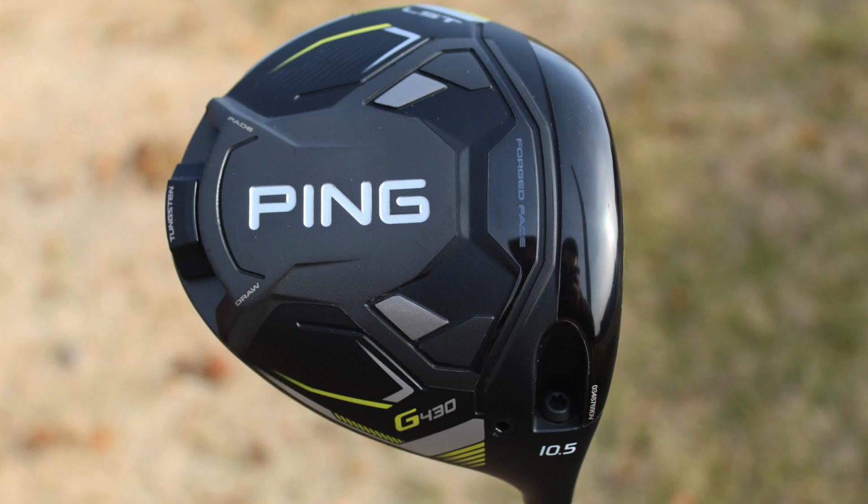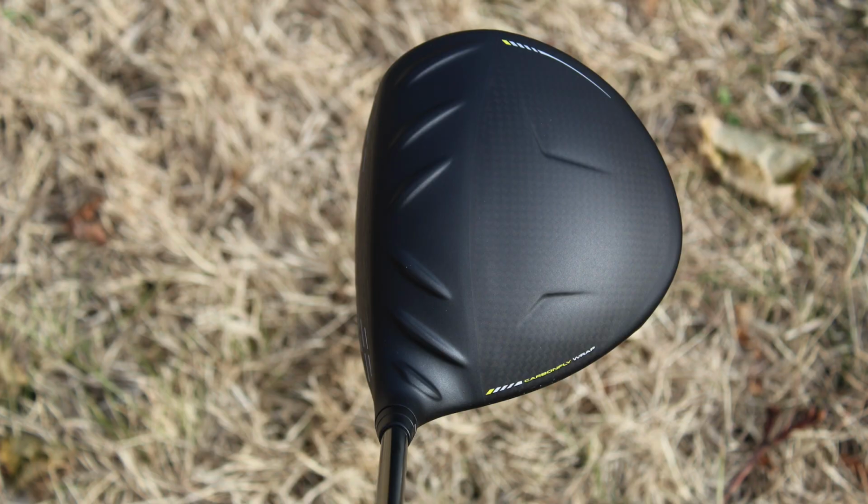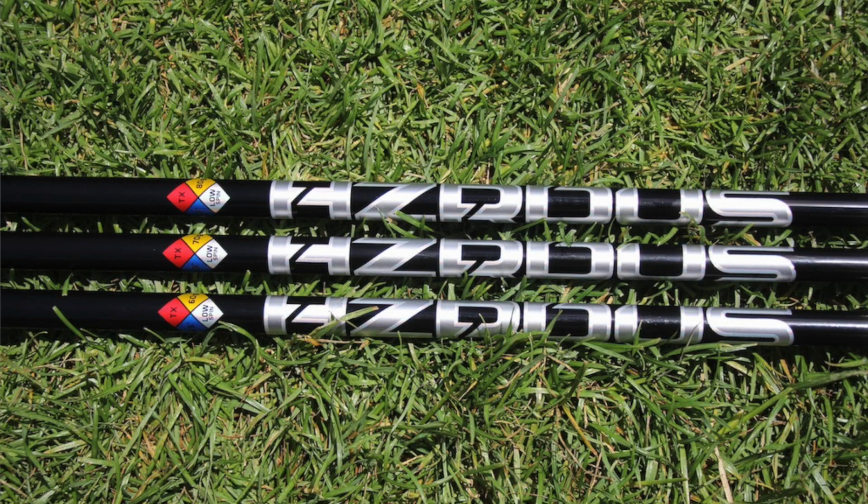But we will again start from the top and start with driver, and that is going to be the Ping G430 LST. It's a 9-degree head, and the LST is, of course, the lowest spinning, lowest launching model in the G430 lineup. It does produce a very neutral and flat penetrating ball flight. His is shafted up with a Project X Hazardous Black 4th Gen 60TX.